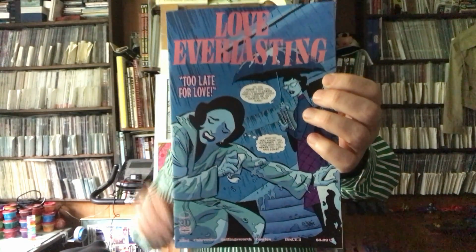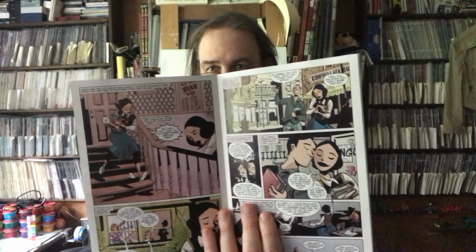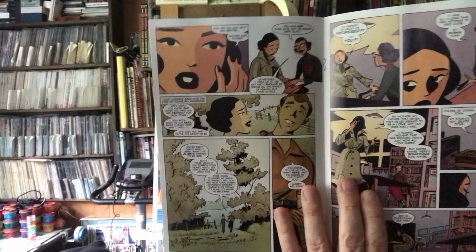Then we've got Love Everlasting, Too Late for Love, issue number 3. This has been a weird one. I don't know how many issues it is. Tom King, Elsa Charretier, Matt Hollingsworth, and it's done. I really like the art on this one. And it's sort of old romance comics, except the lead is aware she's in a romance comic. And we ended last issue with her running from someone. So I think it gives us a romance comic, and then she becomes aware. So there's got to be some weird other story going on in this too, but they just haven't revealed it. But I like the art. I like the storytelling, so I'm sticking with this one too. What else do we have?